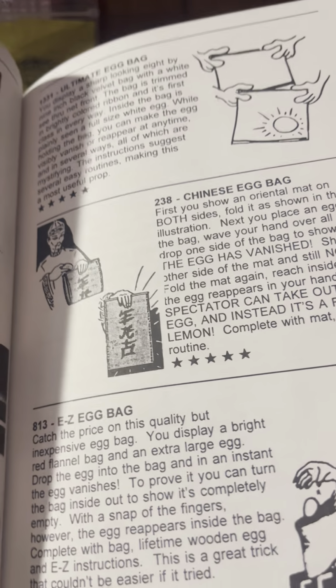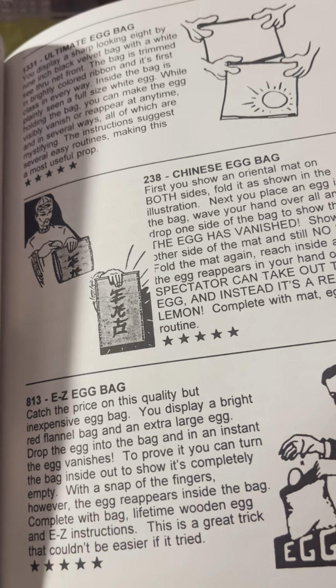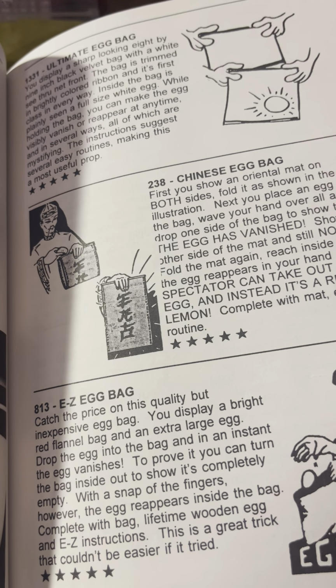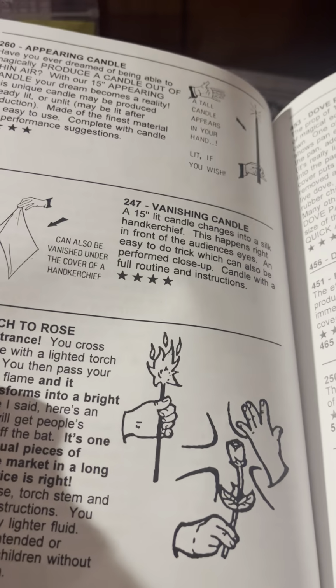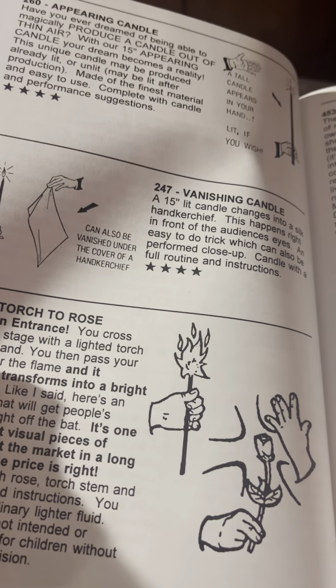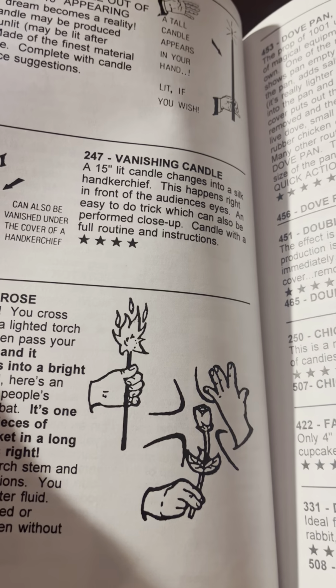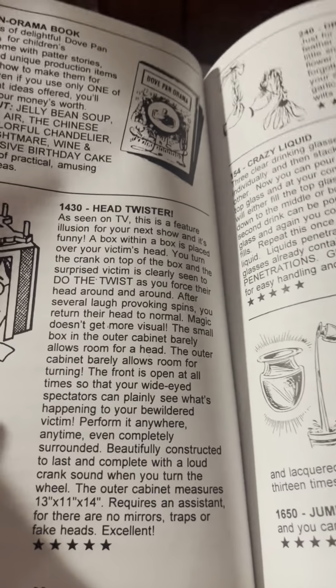Here's some egg bags. Throw an egg into a bag, it disappears, it reappears. I have not used one in a show, but I am playing with one here and there. Maybe someday. Appearing candles and vanishing candles. Torch to rose. I do have that online. Dove pans. A couple of those I have videos of.